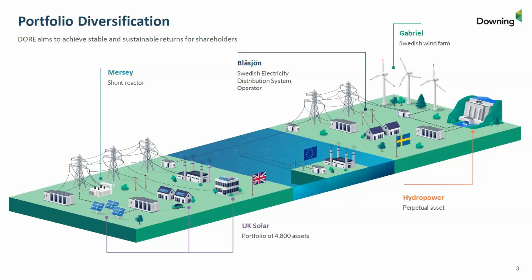Different natural resources have different production profiles. They produce at different times of the day and different times of the year. And what that means is that you get revenues that are not necessarily correlated to one another. And if you build up a portfolio of revenues that are not correlated to one another, then you increase your quality of earnings, you increase the stability of your returns to your shareholders. And that is the plan.